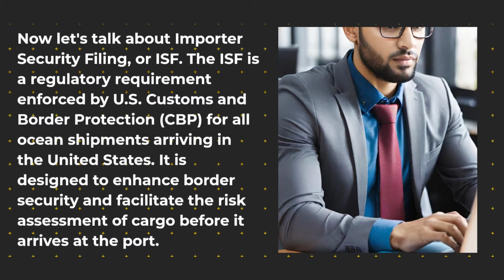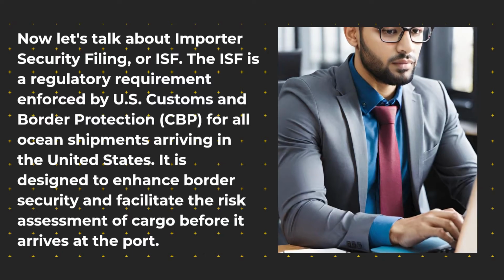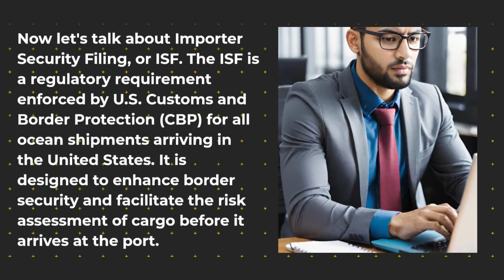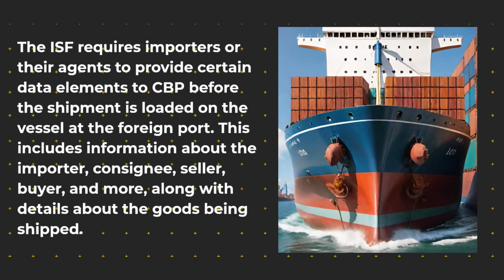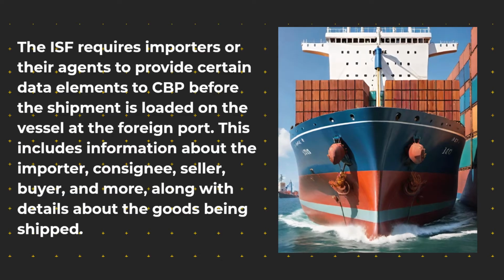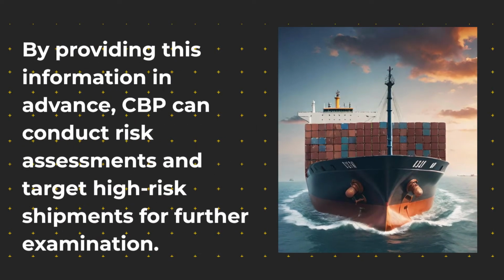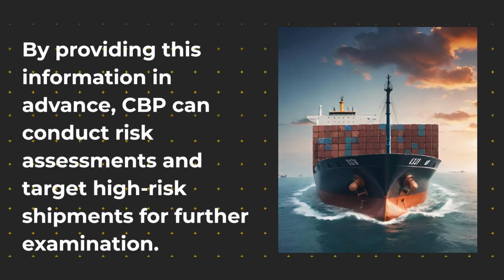The ISF is a regulatory requirement enforced by U.S. Customs and Border Protection, CBP, for all ocean shipments arriving in the United States. It is designed to enhance border security and facilitate the risk assessment of cargo before it arrives at the port. The ISF requires importers or their agents to provide certain data elements to CBP before the shipment is loaded on the vessel at the foreign port. This includes information about the importer, consignee, seller, buyer, and more, along with details about the goods being shipped. By providing this information in advance, CBP can conduct risk assessments and target high-risk shipments for further examination.